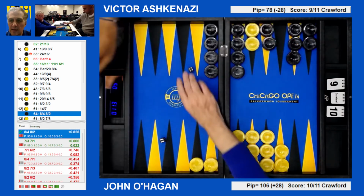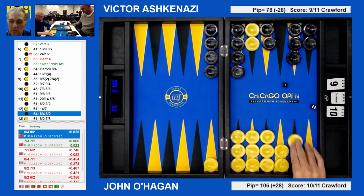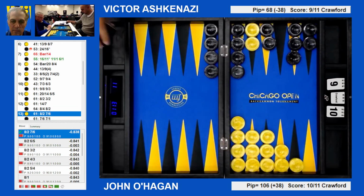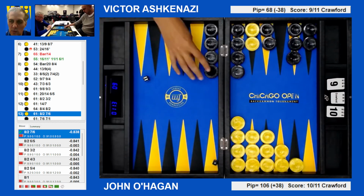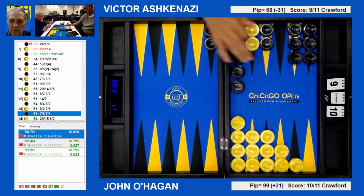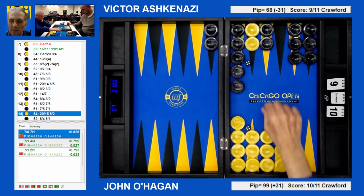6-4 for Victor. He clears his 8 point. Getting closer and closer. But not a lot of gammons. So John's going to be able to be in this if Victor wins a single game. 6-1. 2 off the bar point. Now he just needs to bear in his last 2 checkers before he starts bearing off. 5-4 for John.